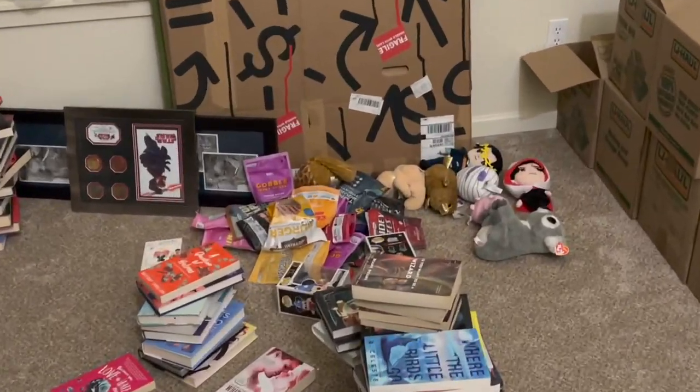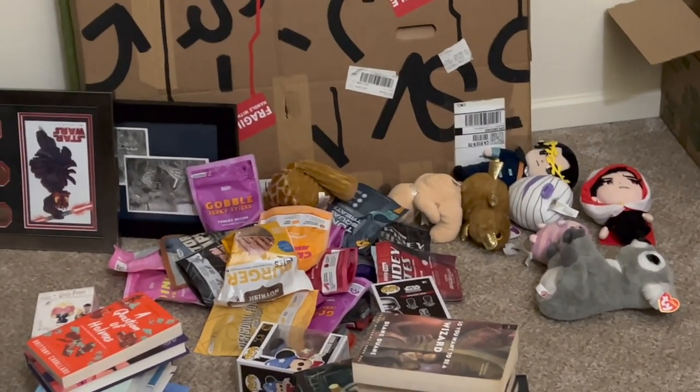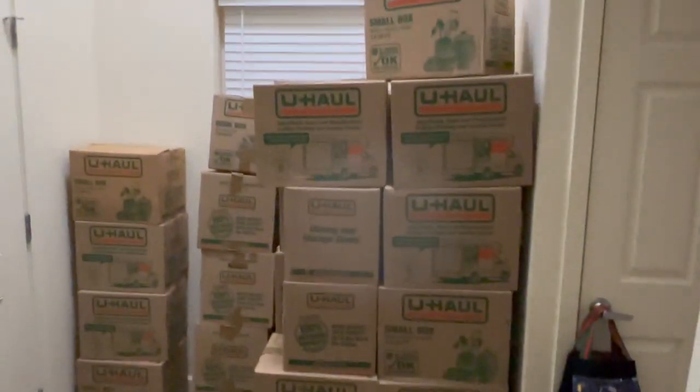Like this right here is things that my kids put into the boxes to help fill the little empty spaces. So look at all the dog treats my dog has. Jesus criminy.